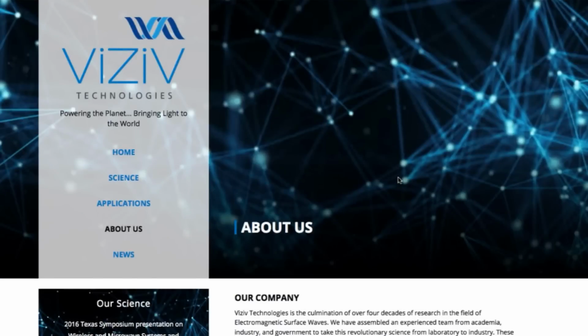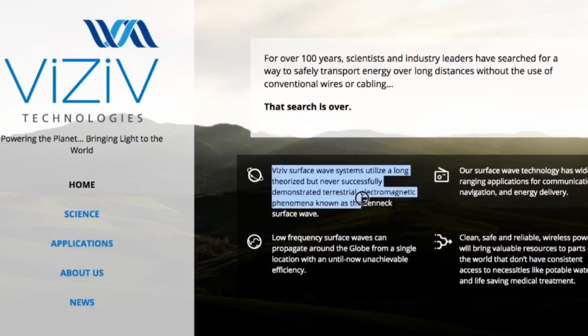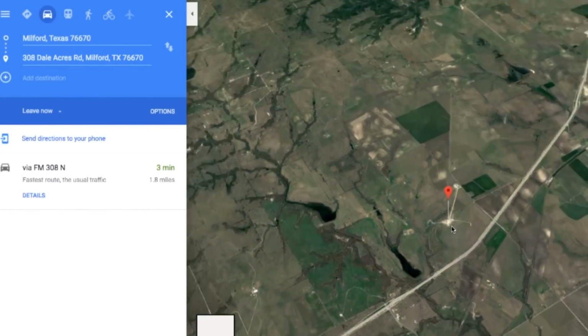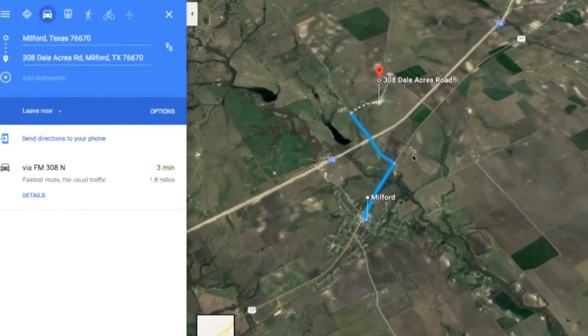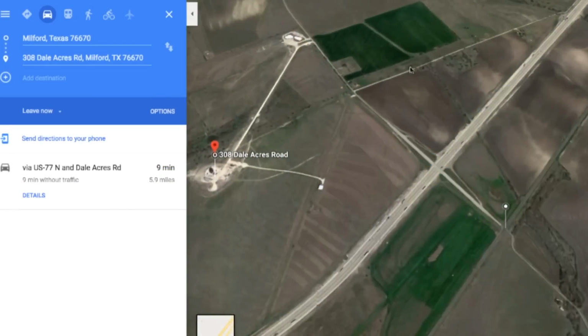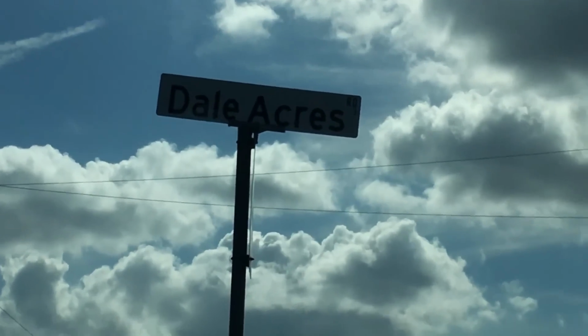And then Mel found the company that was operating the tower called Visiv Technologies, and it became apparent by looking on their pages that this was a very interesting piece of high technology. We looked on the map and found a route over there and saw the headquarters of this place and got a closer look, and really only afterwards did we figure out what they're doing.